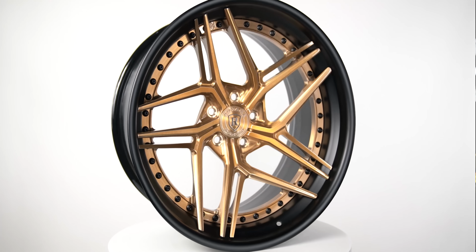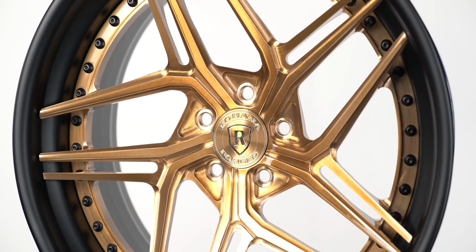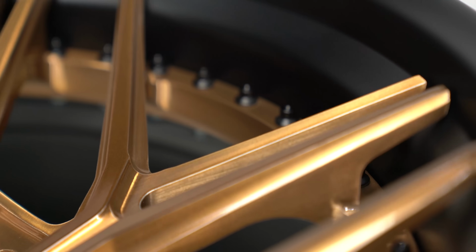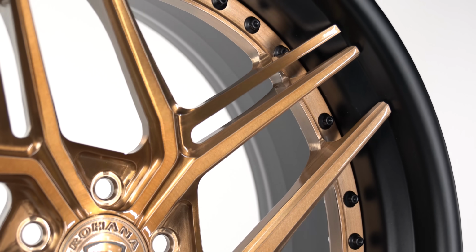Some of the ones we're excited about are the RFG 11, which is going to be a directional wheel that features a split 5-spoke design, but also has an additional kind of like smaller spoke that runs along next to it. I don't really know how to explain it, but it's kind of cool, and it gives a lot of sharp angles and overall aggressiveness to the design itself.